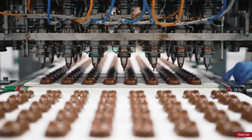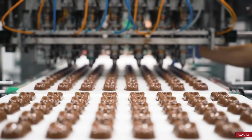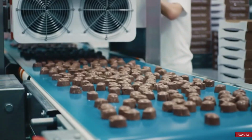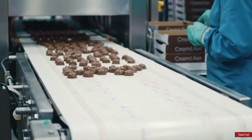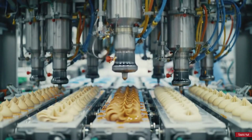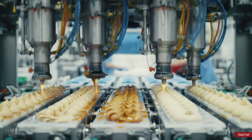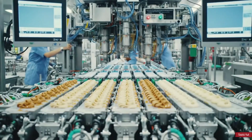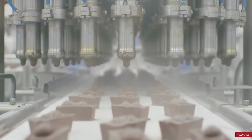For mini chocolates, high-speed dispensing heads release precise amounts into rows of small cavity molds. These quick molded pieces eventually become the bite-sized treats found in pouches and multi-piece packs. Nearby, robotic injectors add caramel, nut paste, fruit cream, or truffle centers into molds lined with a thin chocolate base. A top layer seals the filling before entering the cooling stage.